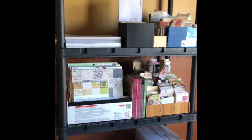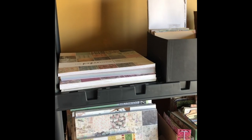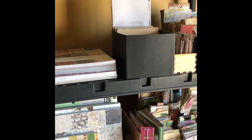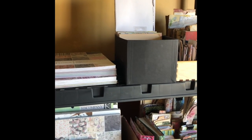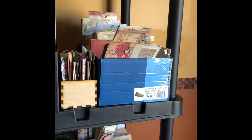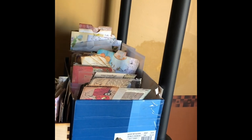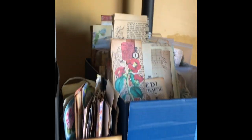And then the next shelf I have my paper. Got my 12x12 paper pads that I just got from Hobby Lobby that I want to use a lot. That box has 6x6 and some of my, what do you call it, cluster books. And then next to it, I've got my tiny box of tiny tags, and then my done bigger ones that are in there. There's plenty of room in there to go.